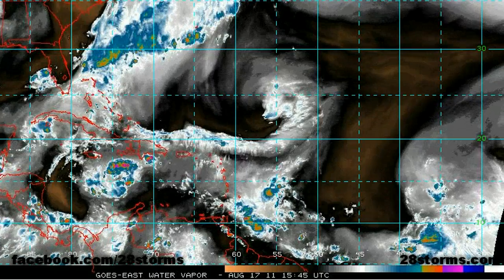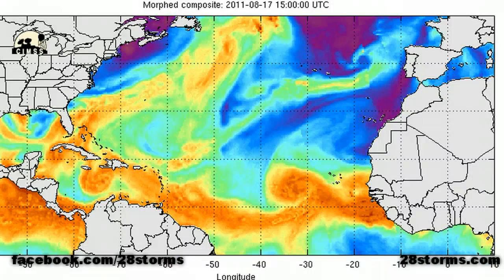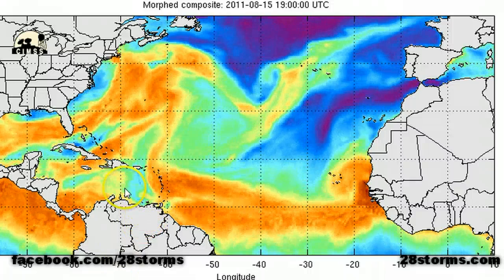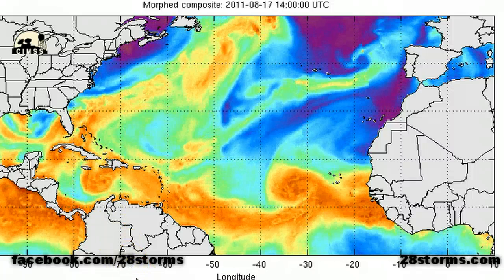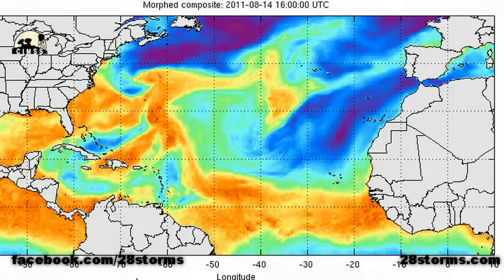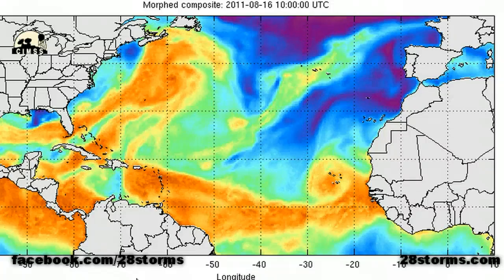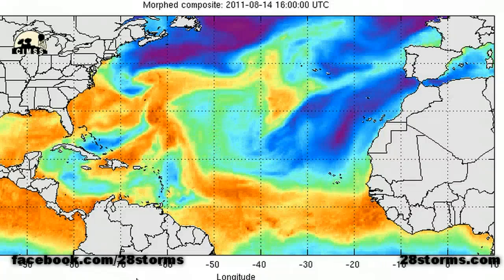This is the latest moisture profile animation for much of the Atlantic, and we can see 93L Invest developing a nice cyclonic rotation as it begins to work its way into the central and western Caribbean. But even more notably is the tropical wave that we're talking about in the central Atlantic. And whenever you see such a high amplitude tropical wave like this with favorable conditions out ahead, you know that that is usually a player for a significant development.